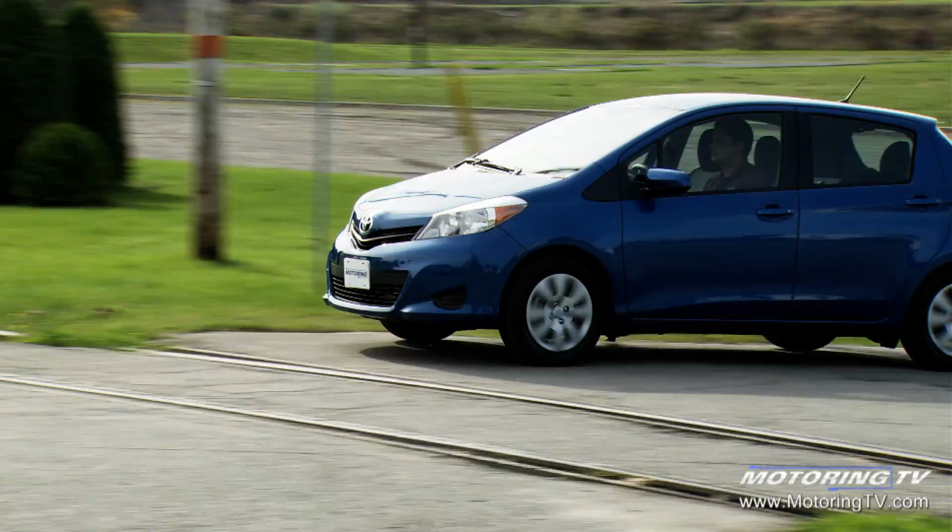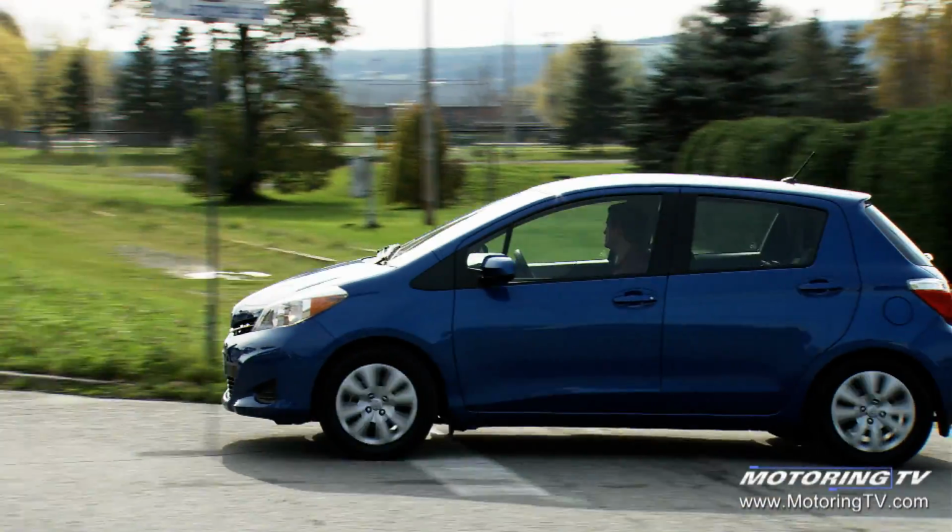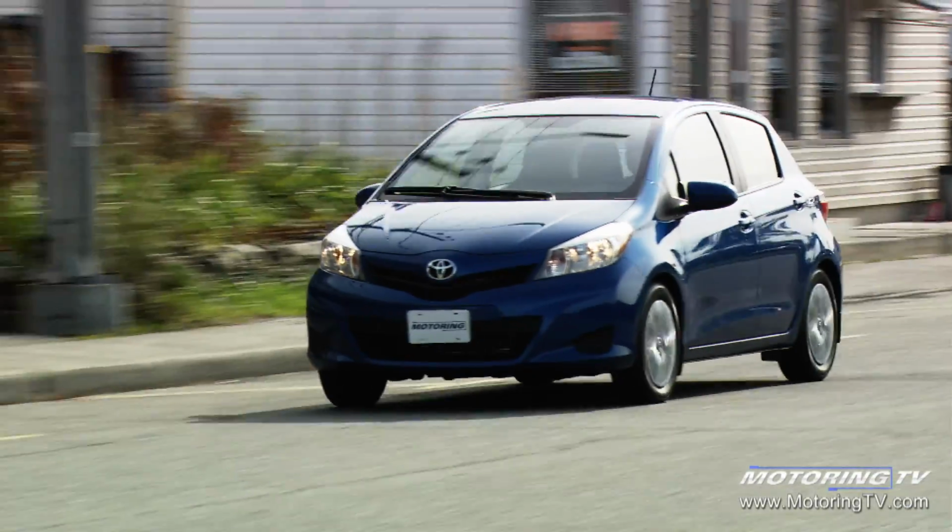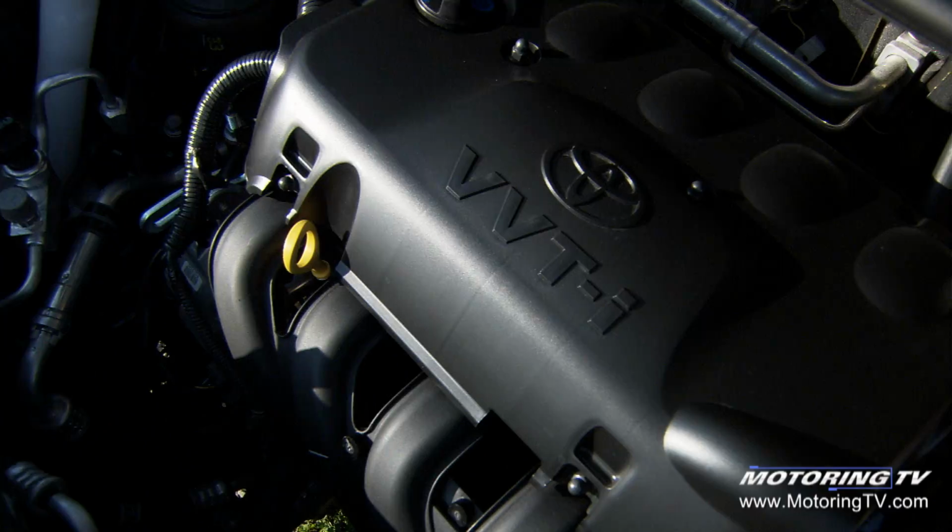Quebec drivers are looking for small, efficient, practical vehicles that don't cost a lot up front and are very durable, so that they're easy to maintain and have low cost for refueling. So the Yaris is almost the perfect vehicle for the Quebec marketplace, and people have really responded well to it.